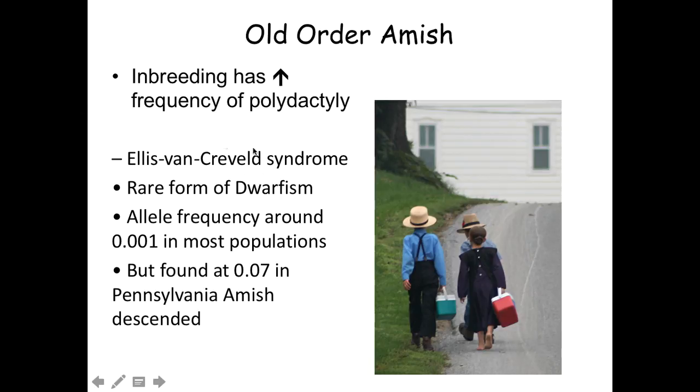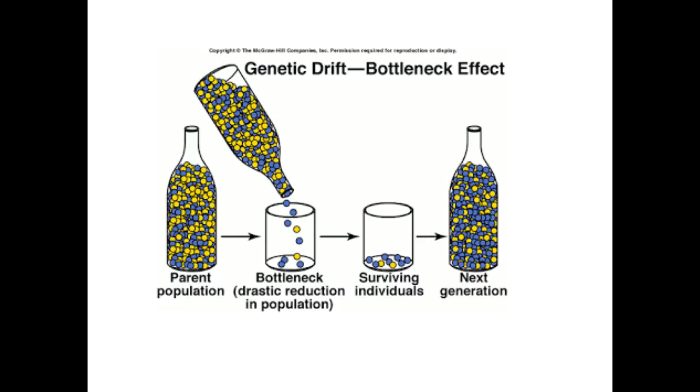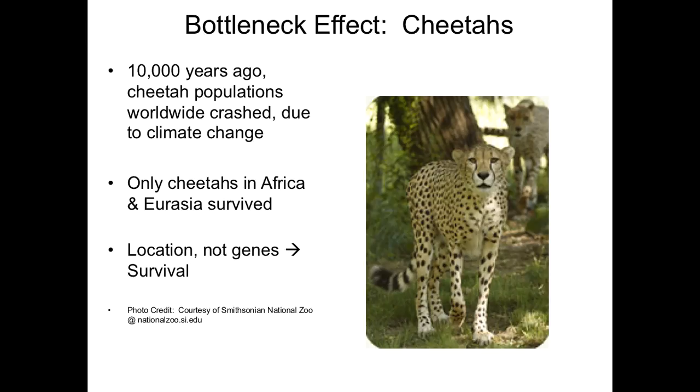Another example in this population is this type of dwarfism. The allele is very rare in most populations, but it's about 70 times higher in this particular Amish population because of this founder effect. Bottleneck effect is similar in many ways. You start with a parent population, but only a handful of that population survives. And if that handful has a specific genetic makeup, you're going to see a change over the next generations here, where you end up getting much more of the blue allele than the yellow, even though the parent population was probably about 50-50. So a good example of this is cheetahs.